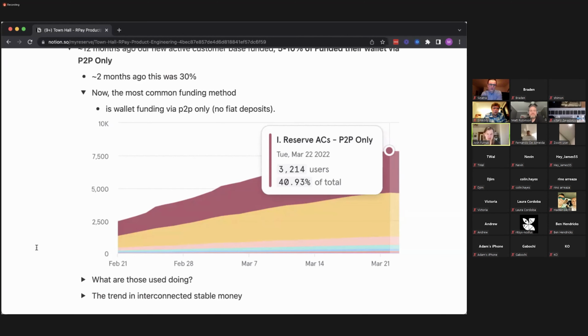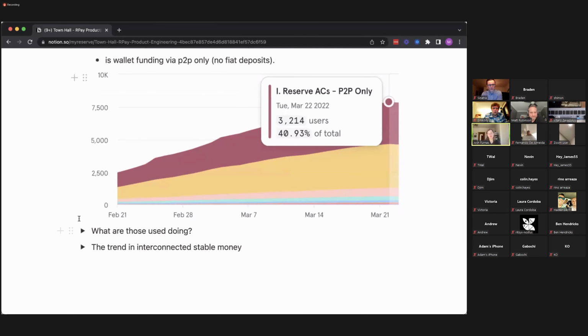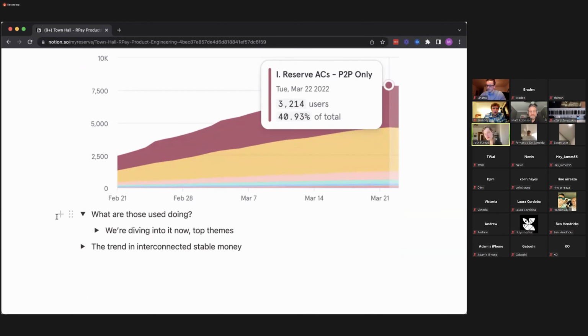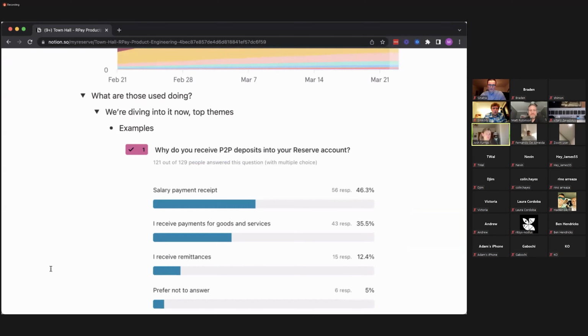That's, I think, from the last 30 days, new active customers. And we've been peaking a little bit. We might share more as we get into it or later. But we're looking at what those users are doing, and why their wallets are being funded via peer-to-peer. This is one of the things that we're doing research on. But at a high level, pretty interesting.